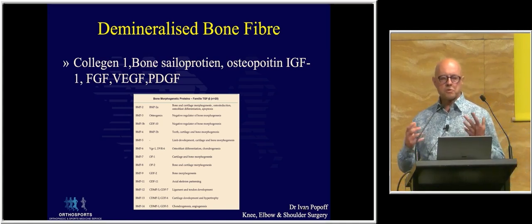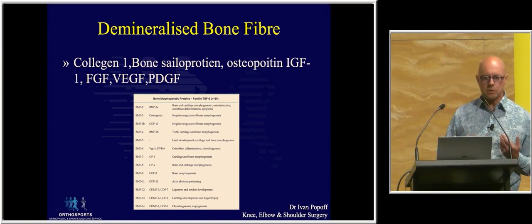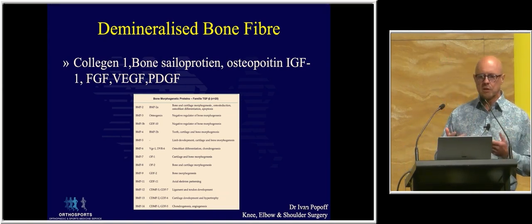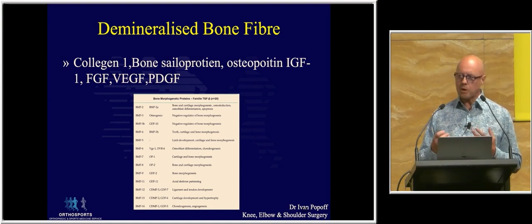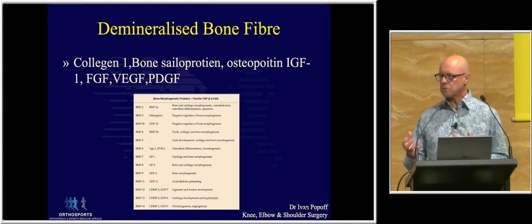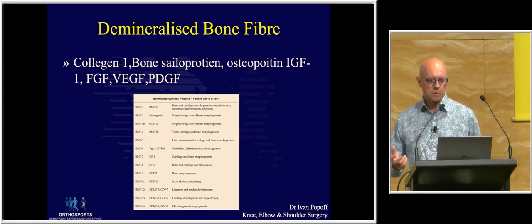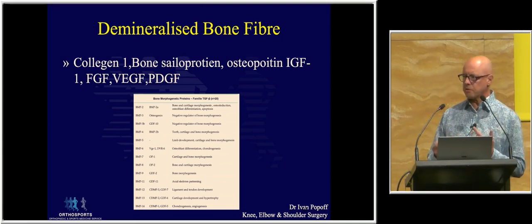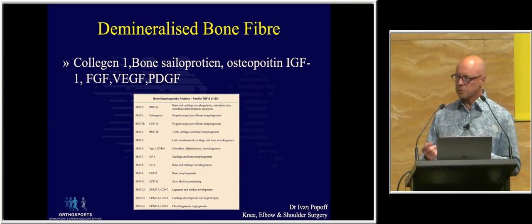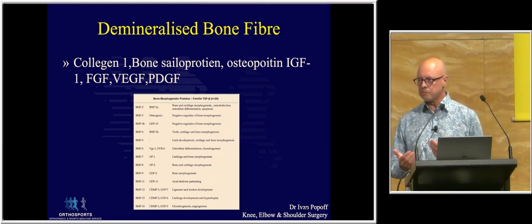What's interesting about bone is that as an embryo, your bone is developing, it forms in cartilage, you get enchondral ossification. All the growth factors that are there for the development of the bone and the cartilage and the maturation, they're still there. They're like a time capsule. As the bone mineralises, these growth factors get turned off, but they're still sitting there. If you demineralise the bone, they get reactivated.